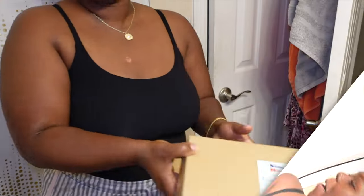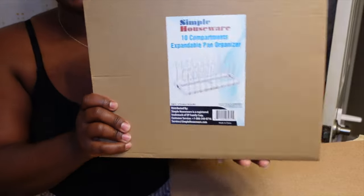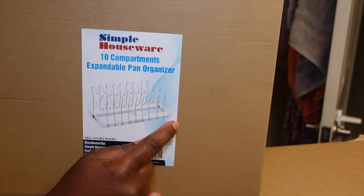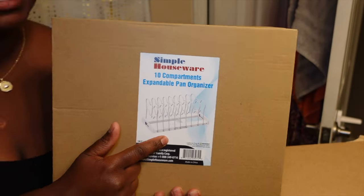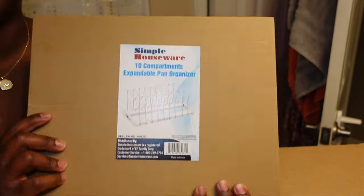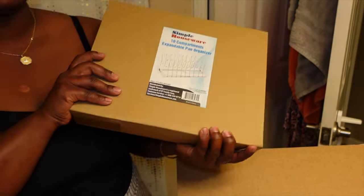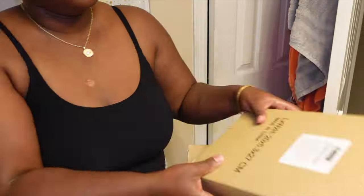Let's get into it. Okay, so the first item is this, you guys. So this is an expandable organizer that I need for my pots and for my pans. So yeah, I cannot wait to finally be able to organize all my pots and pans because right now it looks a hot mess. So yeah, okay.